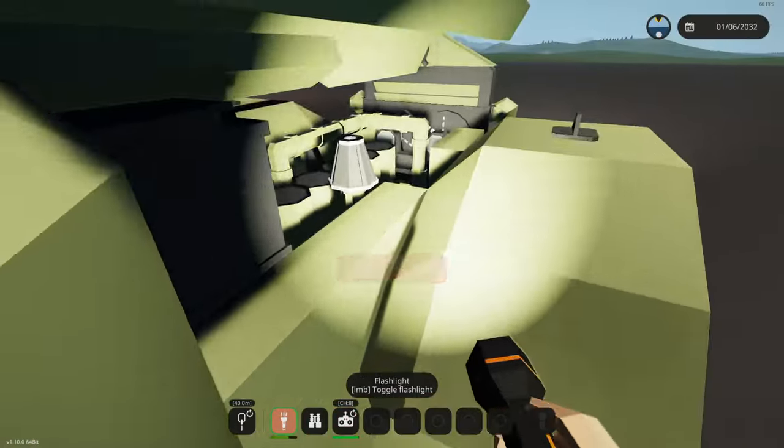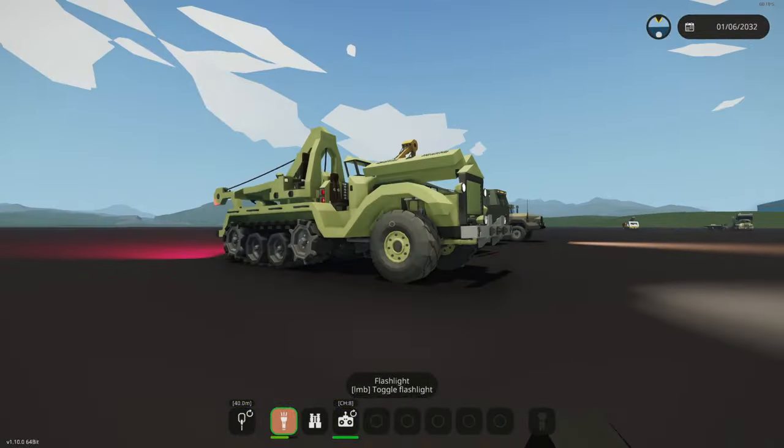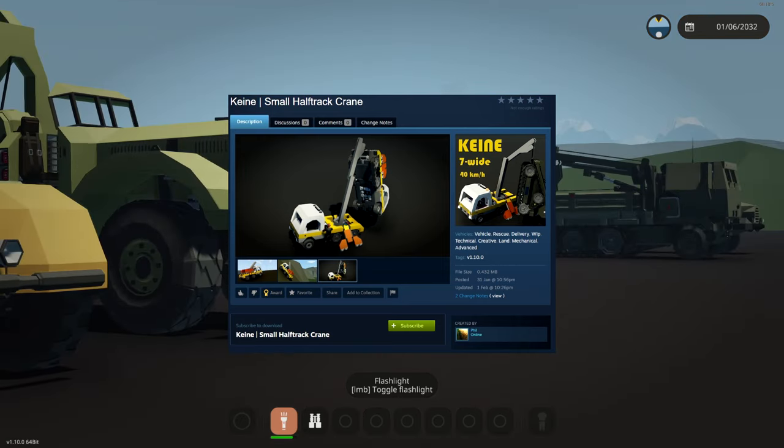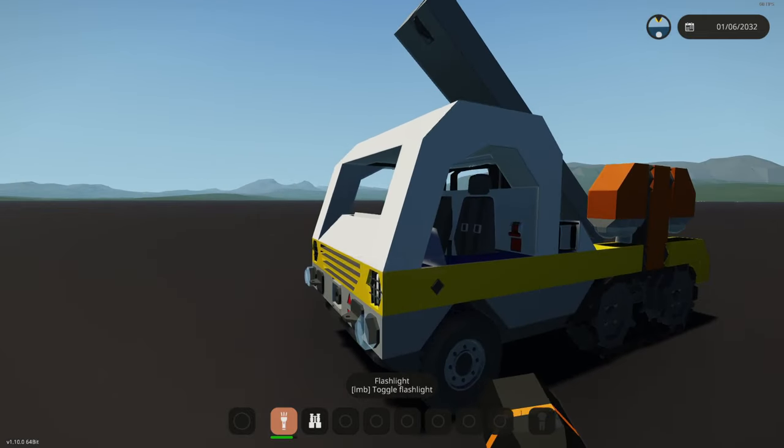What's this? Winch in, winch power. Very nice. Yeah, again, really cool design. I really like it. Okay, so unfortunately during testing we had some issues and the game actually crashed, but we are back now and we are going to test this one right here.